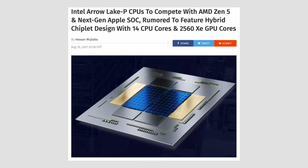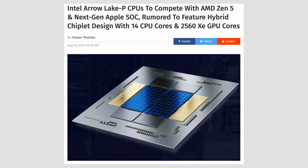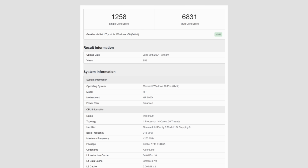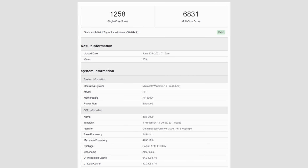But now, moving on to future chips, we just got some leaks of Intel's Alder Lake chips that are going to be competing with Apple's M1 chip in premium thin and light laptops when they release in the first quarter of next year. And in the leaked benchmark for the 14-core chip model, it scored only around 1,250 points in single core and 6,800 points in multi-core.